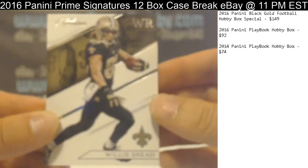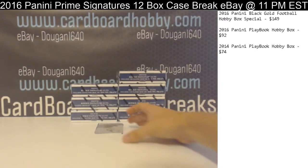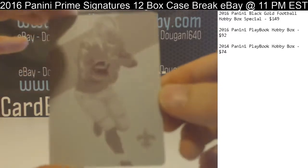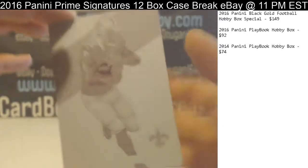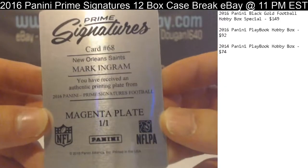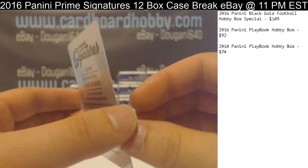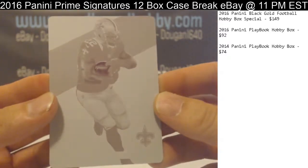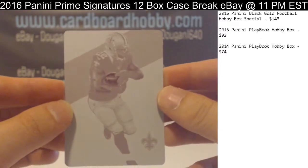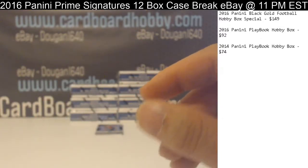Come on, camera. Let's go. Here we go. All right. And this is what I saw. A little 101 action. We love 101s here at Cardboard Hobby. We got a little printing plate. How about it? Mark Ingram. Magenta plate 101. Beauty for the Saints. Congrats to the Saints. We got a Mark Ingram 101 magenta plate beauty. Congrats. Love 101s here at Cardboard Hobby.